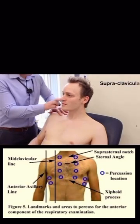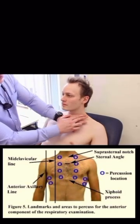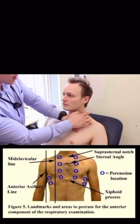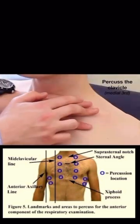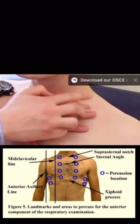Percussion. Percussion is primarily used to detect underlying consolidation, starting at the supraclavicular region, also known as the lung apices, moving to the infraclavicular region, followed by 3 to 4 regions of the chest wall and the axilla, comparing side to side as you progress.